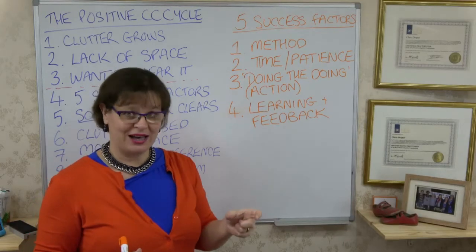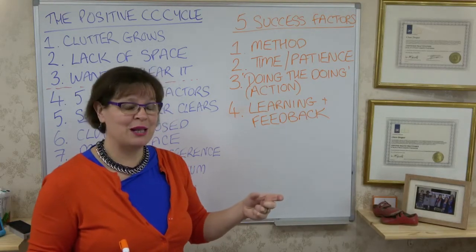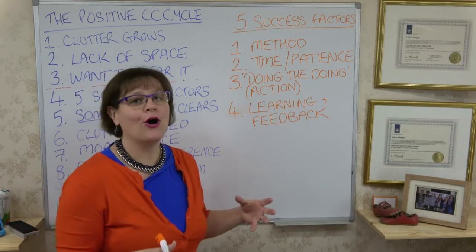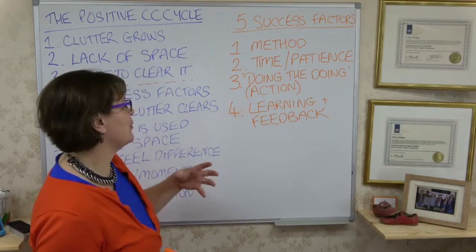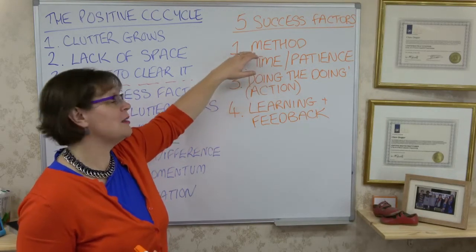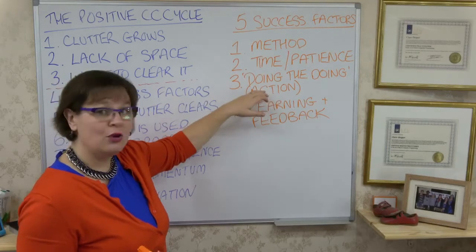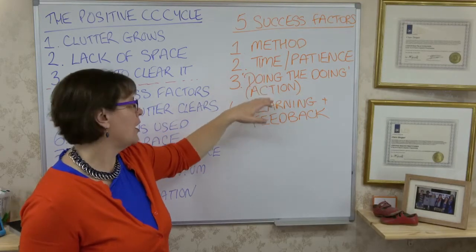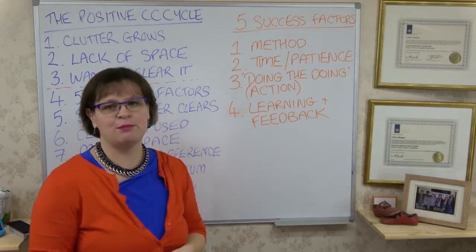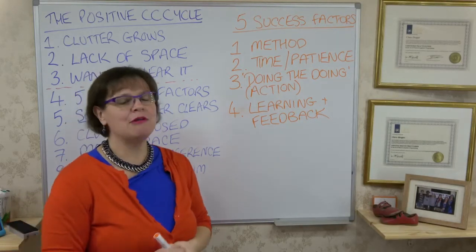If they do that, if they only have one lesson before they put in for their test, they've probably been trying it out at home with parents or other people. Nonetheless, it's still taken time to learn the method, do the doing, and learn to drive. And there's been the inevitable learning and feedback.